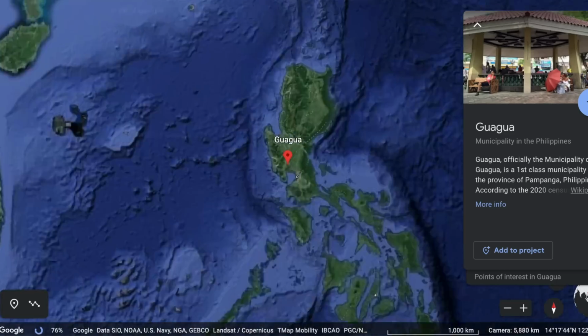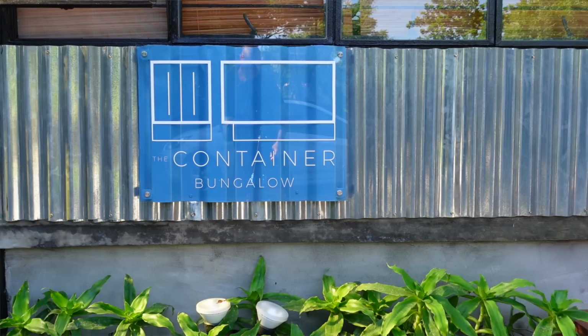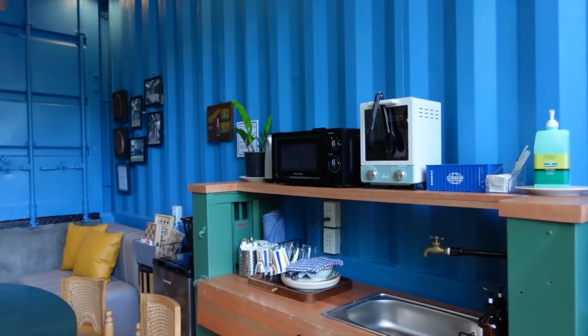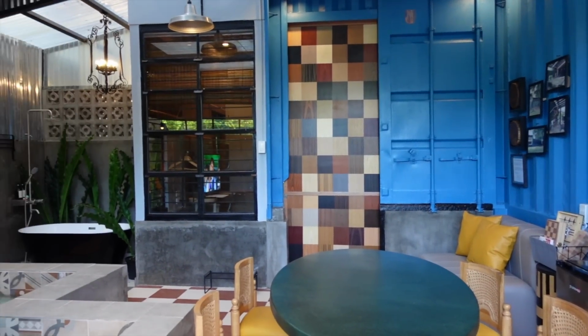We're finally back here in Guagua, Pampanga, and this time we're trying out the newest staycation place. It's called the Container Bungalow. Oh, nice. We're now here inside the Container Bungalow, and sobrang ganda dito. It's very stylish.